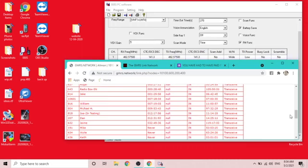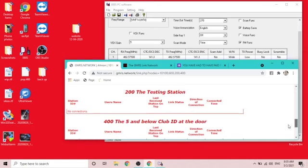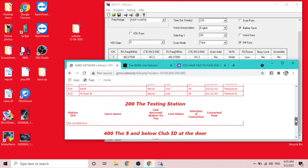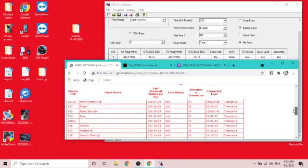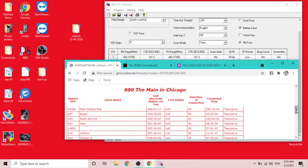The easiest way to DTMF, when you get it on the piece of paper, it says to connect to do a number sign, a symbol, followed by a number, followed by a group, followed by a number sign. Well, you have to do that sequence. You have to do whatever symbol that is, followed by that number, and followed by the group number. These are the group numbers: 600, 10, 100, 200, 400. I put little nicknames: 5 and below, have ID at the door, the testing station, last outpost. But those are the different groups that we currently have available. As the list grows, we will update it.